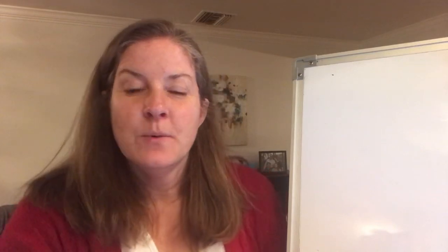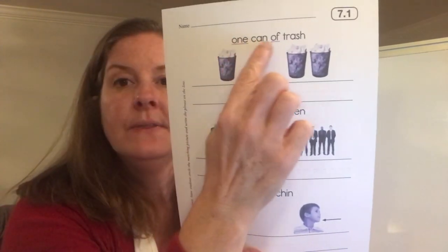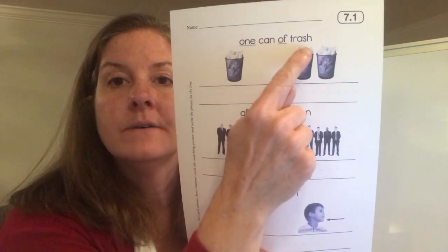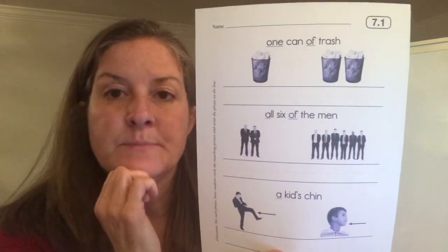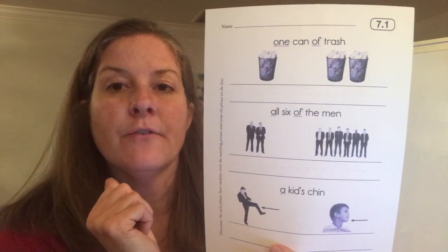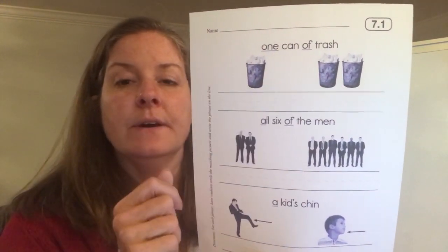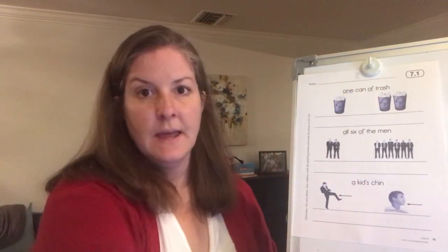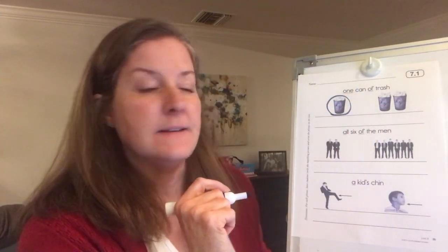Okay, now what you're going to do is I want you to go on Nearpod and I'm going to show you what the activities are going to look like. So you're going to have 2 pages that look like this. What you need to do is read the phrase. So let's do this first one together. The phrase says 1 can of trash. So we read the phrase. Now you need to look at these pictures and decide which picture represents that phrase, 1 can of trash. Is it this one over here or this one over here? Okay, we can look at this one and see that this is just one can of trash. So we're going to circle the picture, and then you're going to write the phrase on the lines.